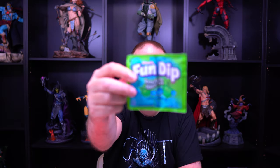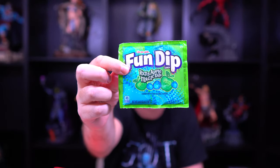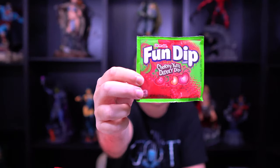We got Razzapple. We've got Cherry Yum. So I think those are the flavors. Yeah. I used to love this stuff when I was a kid. I'd get those little vanilla sticks that went with it.